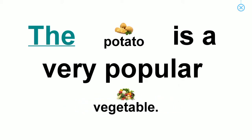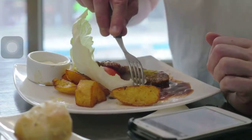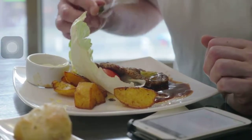Vegetable. The potato is a very popular vegetable.